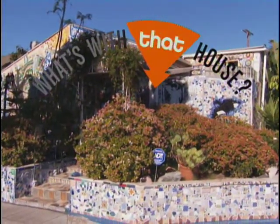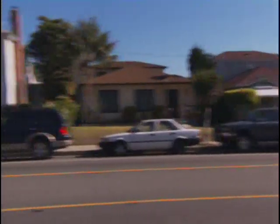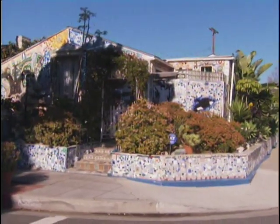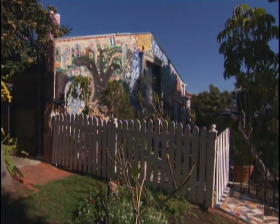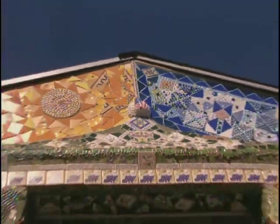What's with that house? When Louise and Aziz moved from Iran to Santa Monica after the Iranian Revolution in 1979, this was a 5-bedroom, 3-bathroom, 2,500 square foot house, just like all the others. But, well, they took care of that. Who likes the tile? Whose idea was this?